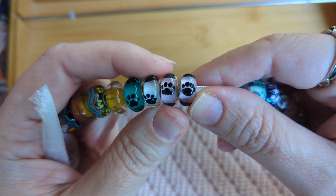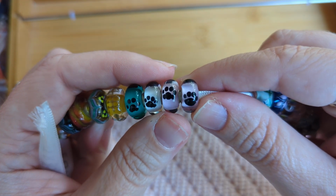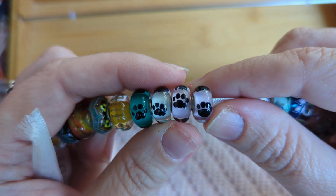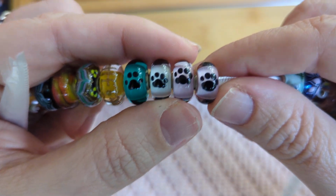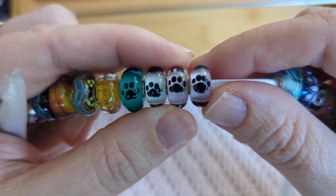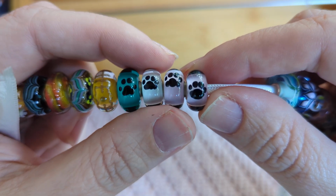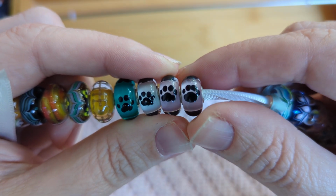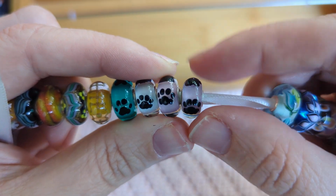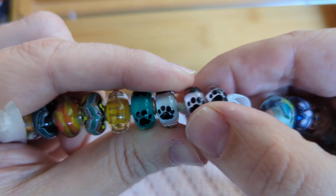Now to start with, I got me some puppy prints. Now you're like, okay, why are you getting puppy prints, Jonna? And the reason why is because I'm going to make a bracelet representing my babies. And I have two females, so two female pugs. So here they are, the two females. It's so cute. The two pink ones.